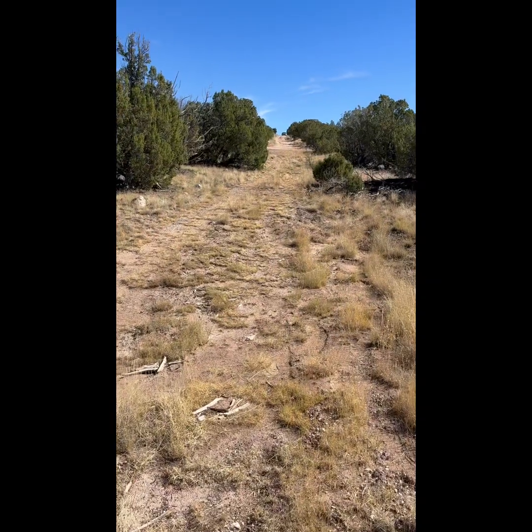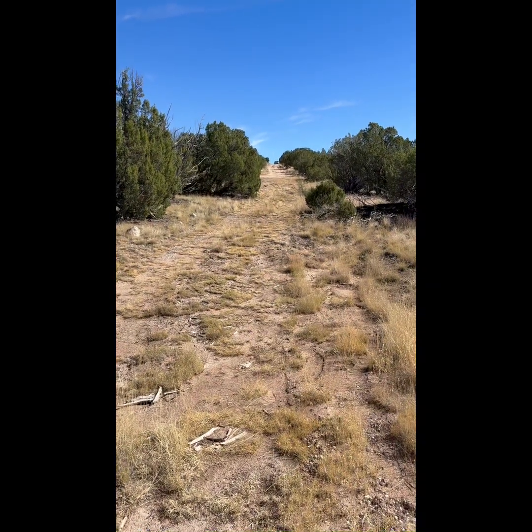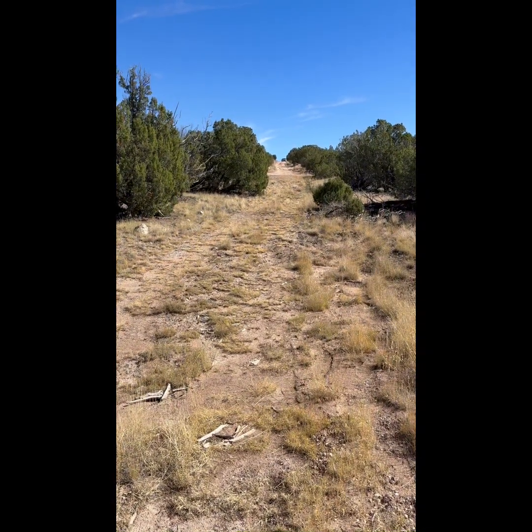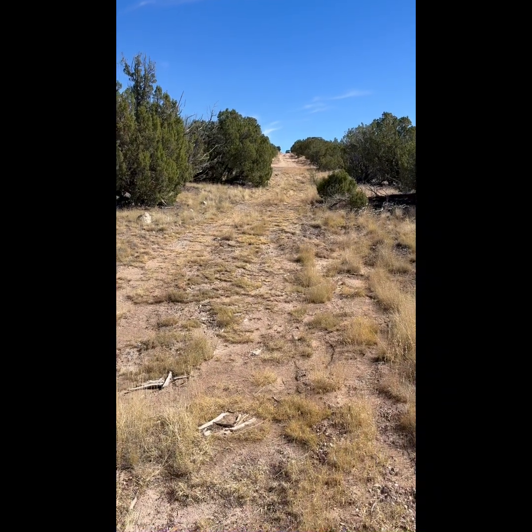Okay, so this is the driveway for this property. That's our rented car up there. I didn't want to take it down here too badly because there's a few rocks, a little more clearance. You can easily come down here.